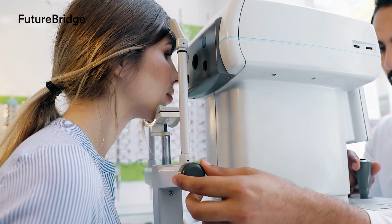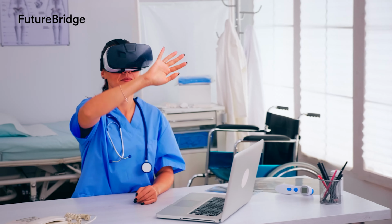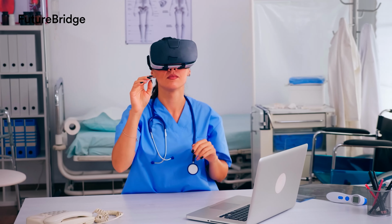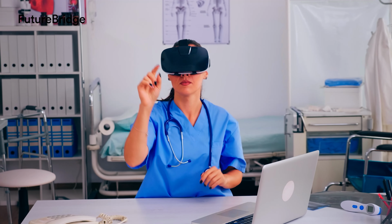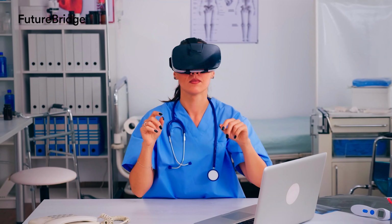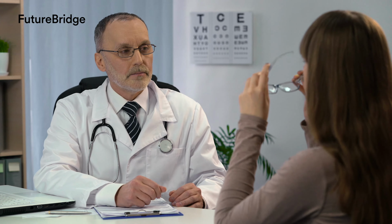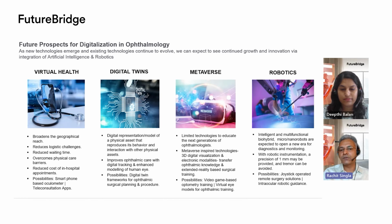And we also expect that different virtual health platforms will be coming up, which will provide opportunities for patient education and engagement, also allowing healthcare professionals like ophthalmologists to share educational resources, discuss treatment plans, and answer patient queries in more real time. Which will again increase the adoption as well as awareness about the overall solutions which are available on the market for eye care.